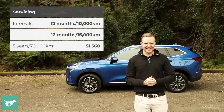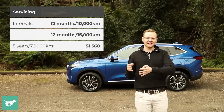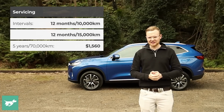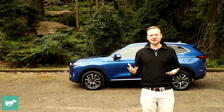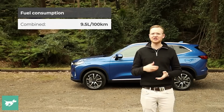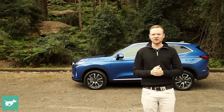You have to get it serviced annually, but the first one is at 10,000 Ks, and then each one after that is at 15,000 Ks. But either way, those first 5 services add up to $1,560, which is a little bit better than average for this class. Fuel consumption, the 2-litre turbo petrol in this car isn't really a huge standout in the class for efficiency, but you can expect 9 to 10 litres per 100 Ks in mixed driving with this car.